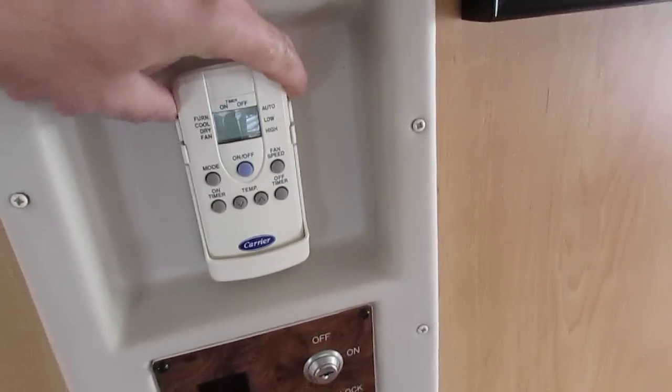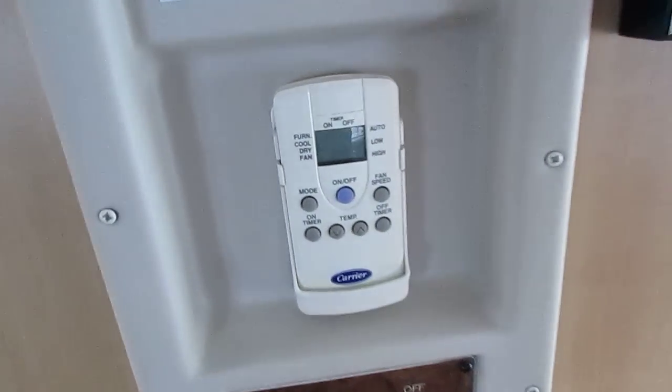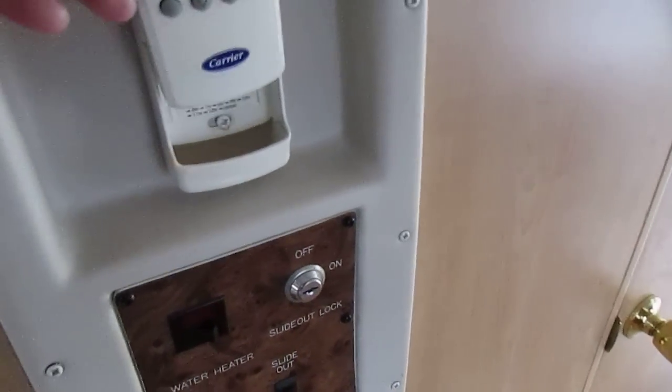This is really nice because, you know, everybody who's ever stayed in an RV knows you're going to wake up in the middle of the night. It's going to be too hot or too cold. This right here, you can change the temperature without ever having to get out of bed. You just take the remote, point it at the sensor, and you can change the air or the heat setting.